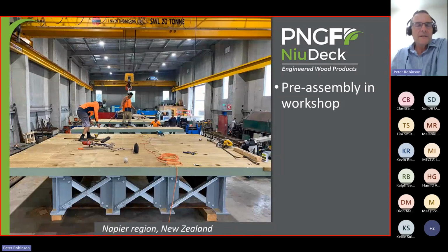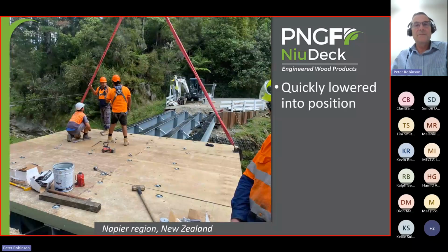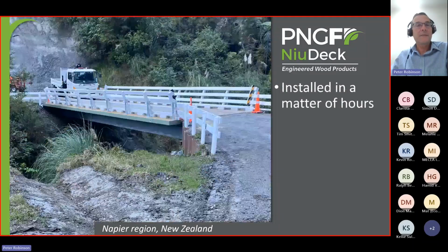Different application. Rather than old structures, this is a new structure, prefabricated in a warehouse in Napier. Our new deck product on some steel purlins, delivered to site in a bit like a kit Meccano fashion, and quickly beams down, panels down, all pre-drilled. It's just bolted together and away you go.